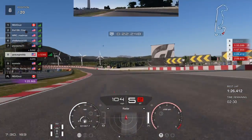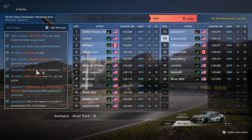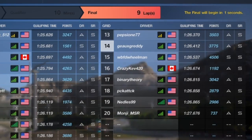So a lot of good folks in this lobby. As you can see, Q14 was where I ended up. Right there, not too hot. So let's see who we got in the lobby.